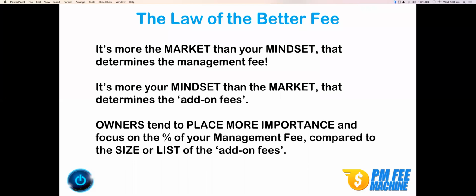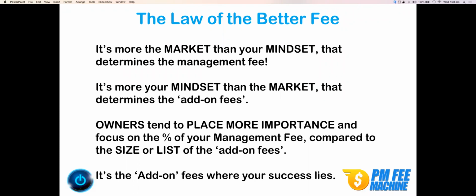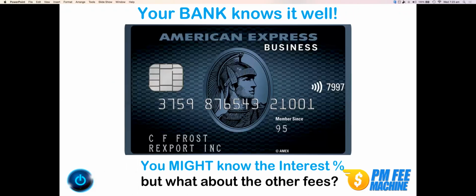But owners tend to place more importance and focus on the percentage of your management fee compared to the size or list of the other add-ons. You can have a lot of add-ons and your competitors have hardly any add-ons. And if your management fee is generally competitive, then if they like you, they're likely going to sign up. Okay. Alrighty. Now, your add-on fees is where your success lies.